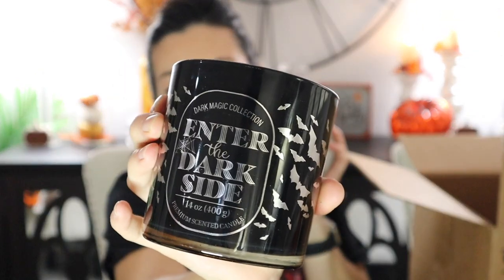Now I've been on the hunt for some coffee mugs. I got a few, but it's kind of hard finding some classic ghost or jack-o'-lantern or skeleton mugs. But they had this one, it was $4.99, which is a fair price for a ghost coffee mug. And I found two candles and they actually smell pretty good. It smells like it'll be strong, but it says Enter the Dark Side and it's got bats on it. Really good size, black, and it was $6.99.